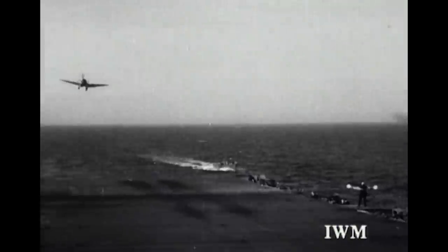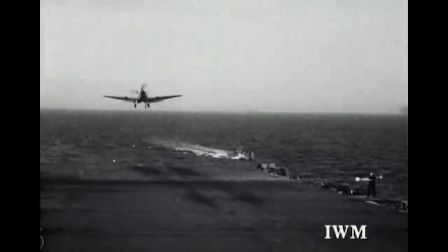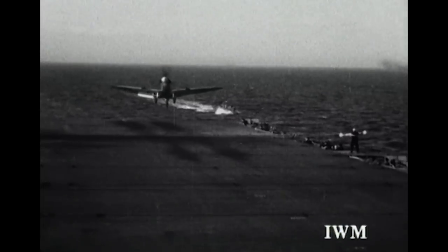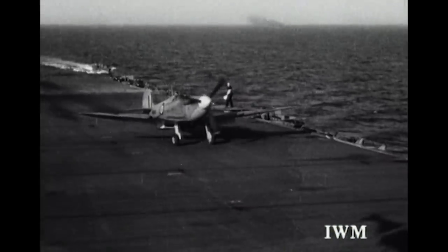But having trained just before going on the Hurricanes on battles, I think we were absolutely thrilled to fly the Hurricane. That's my memory. And the thing about this was it had a decent strong undercarriage, which the Seafire did not have. I think it was much more robust, really, a much stronger airplane altogether.